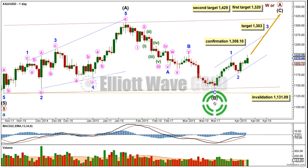If intermediate B were to continue any further, because A is a 5, it can't move beyond the start of A below 1131.09. At any stage, a new low below that invalidation point would invalidate this main daily wave count and confirm the alternate. To the upside, a new high above 1308.1 would invalidate the alternate and give a lot of confidence to this main wave count.